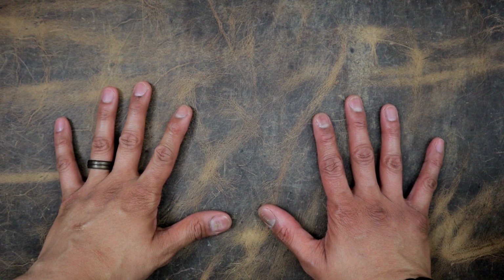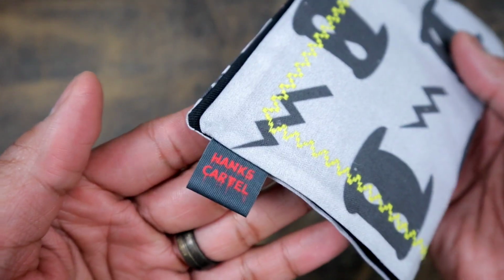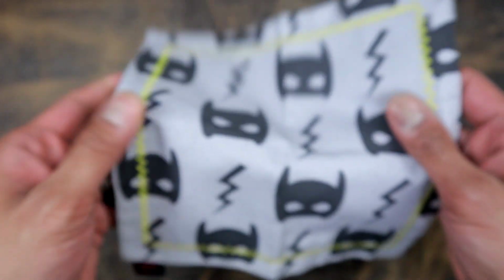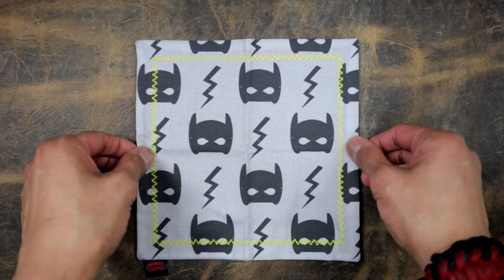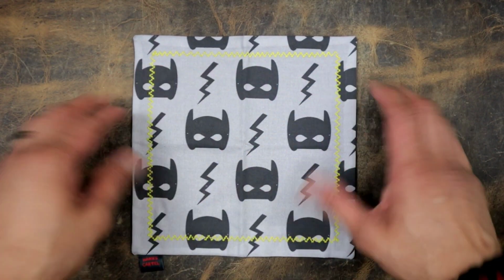So I'm going to show you guys what I'm carrying today. Of course, step one is the Hank. This one is from Hanks Cartel. Shout out to Countess Anne on Instagram. And this is actually called the Shabazz Hank. As you know, Nick Shabazz, when he shows his face, he comes out as Batman. So check that out right there.